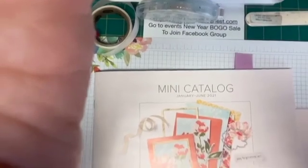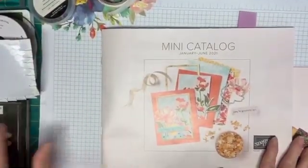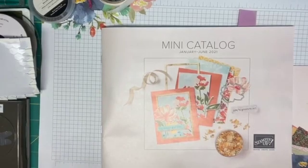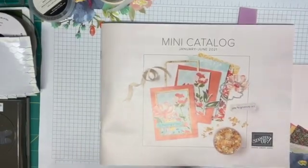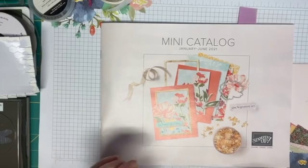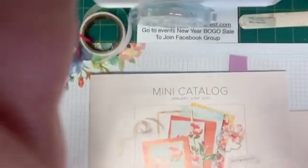There we go. Okay. Now, I'll make sure that you can see everything. And we'll get going. I hope you have had a nice week. We have been very busy at my house.